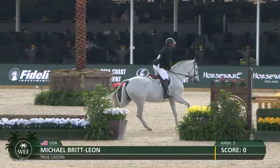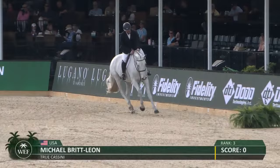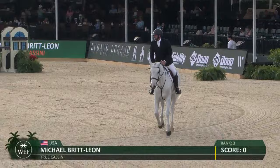Conservative to that last jump, which I think is wise. Wow, jumped, what a good jumper. Amazing. That's a nice horse. Beautiful. Michael's just giving him a nice pat. I think that was a good experience for him. He'll come back better for next time. I think we'll see him out here again, be my guess.